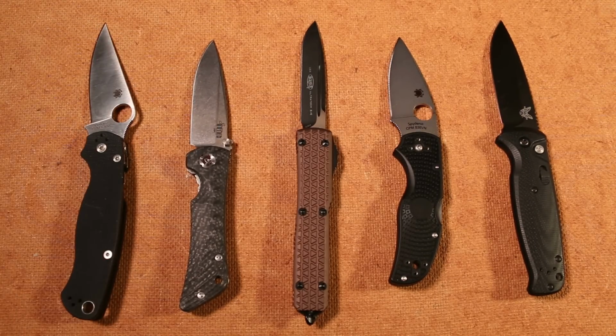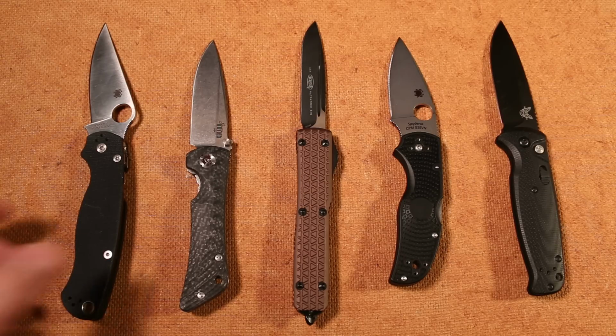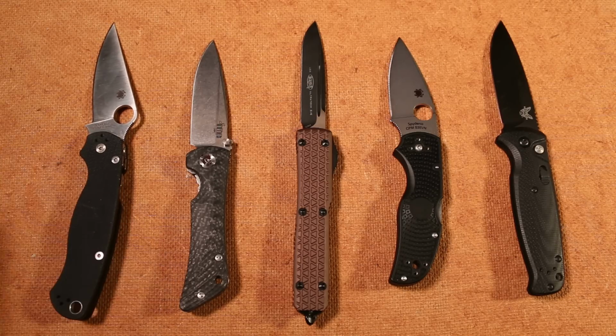These are the ones that I've carried the most, or that have gotten discovered, let's say, the most attachment to and for. I just love these knives this year. And I suppose next year, in 2016, I'll probably have a completely different list again, so do stay tuned.